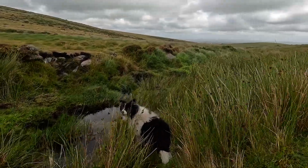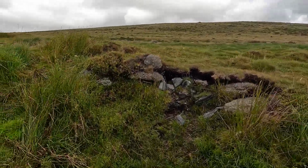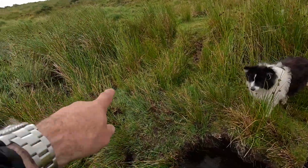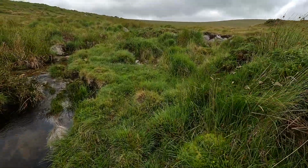So what we're going to do is, wait there a minute, Lassie. Let's come around here. You can see there's been a lot of water. It's clearly been very wet for this time of the year.